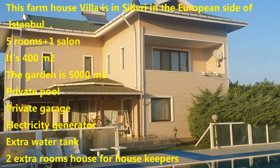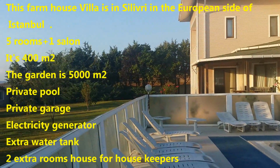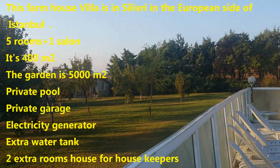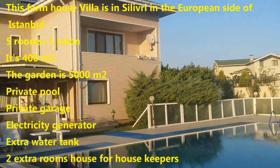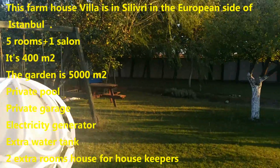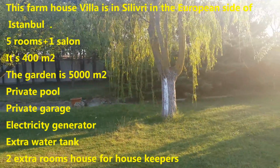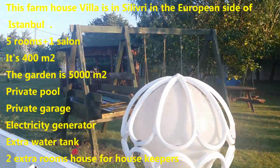Now let's see the villa. This farmhouse villa is in Silivri, in the European side of Istanbul. It's 5 rooms plus 1 salon. It's 400 square meters. The garden is 5,000 square meters. There is a private pool, private garage, electricity generator, extra water tank, plus 2 extra rooms house for the housekeepers.